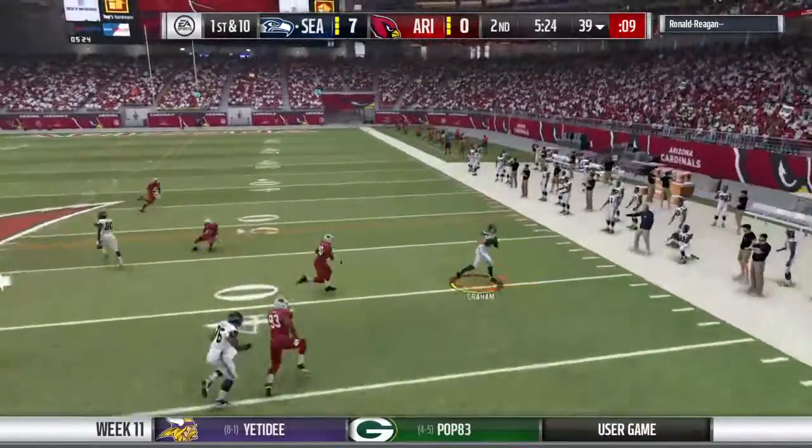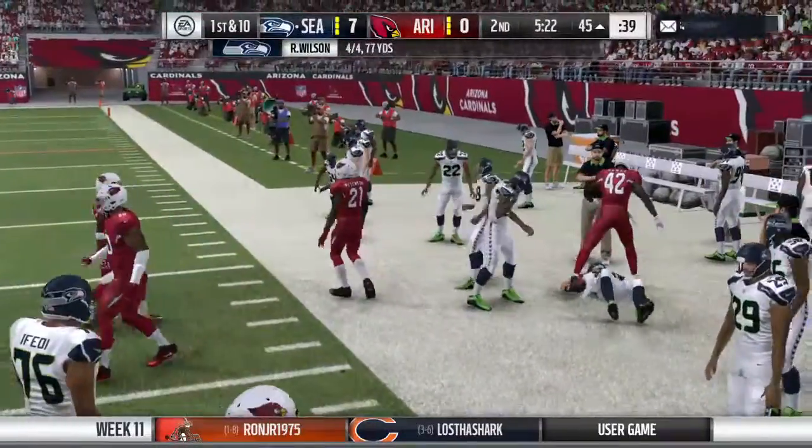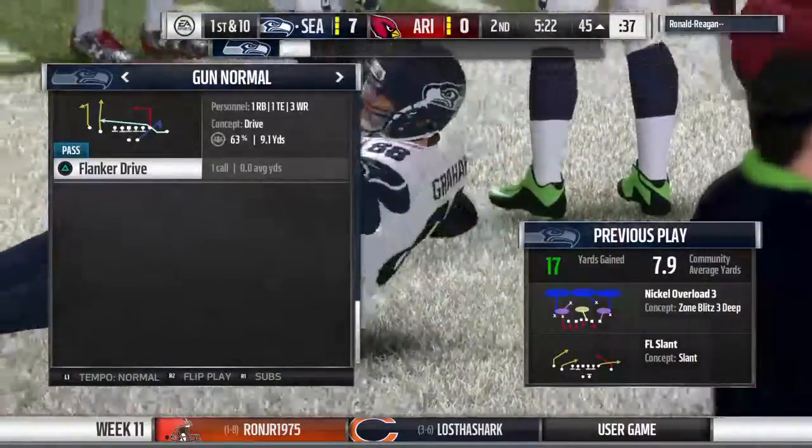Well, throw on first down with Wilson. It's caught outright by Graham. 17 yards on the pickup there, and the drive will continue.